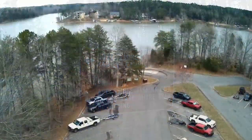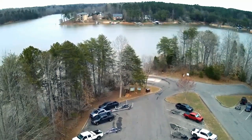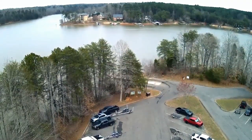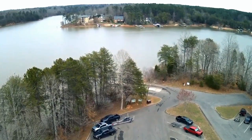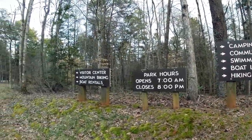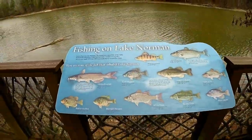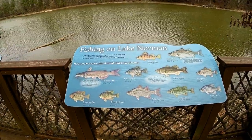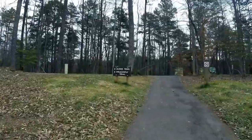Now, we are still technically in the winter season, although it's been really mild here this winter, and we only have a week or so before spring starts. But I don't think you're going to be seeing anyone skiing or getting too wet down there in the lake. There are probably going to be some fishing boats, maybe some kayaks and canoes. There are a few hiking trails here.